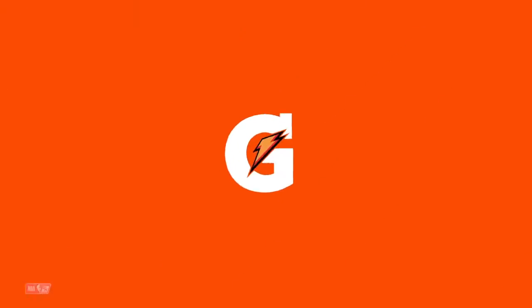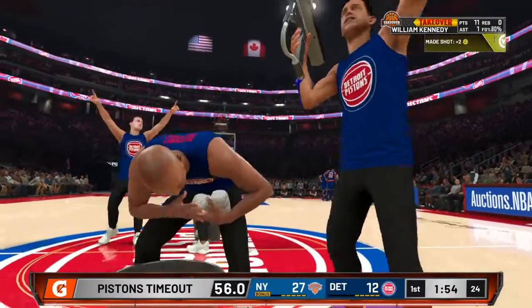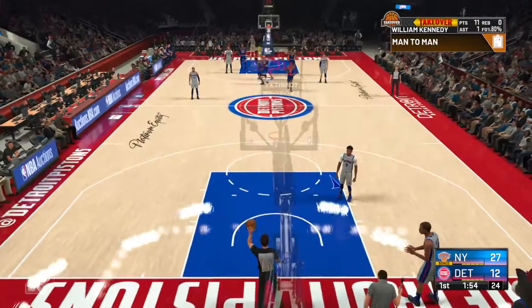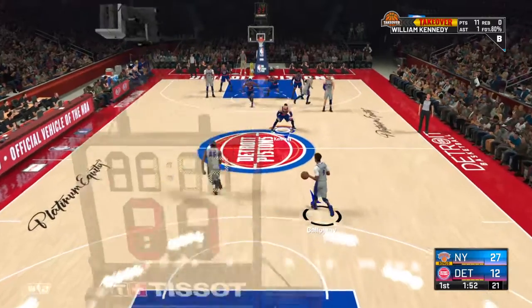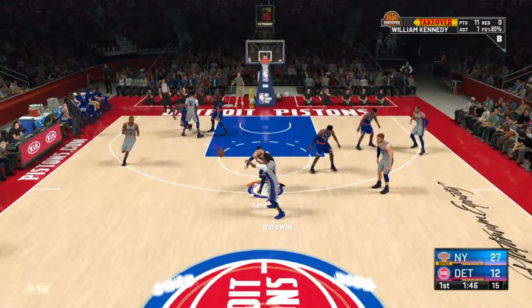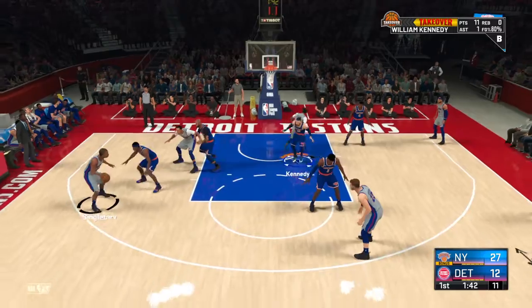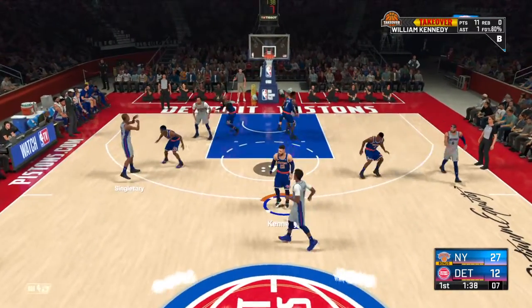The Pistons decide to talk it over. And the rim-running Mitchell Robinson, the league leader in field goal percentage grade in his second season. Maybe the most athletic 7-footer in the game. I mean, his lob finishing sucks in the defense, creating so much space out on the floor for his teammates. Bruce Brown, he's checked in for Kennard. And then for New York, Gibson comes in for Robinson. And it's Cobb in for Frank Ntilikina.